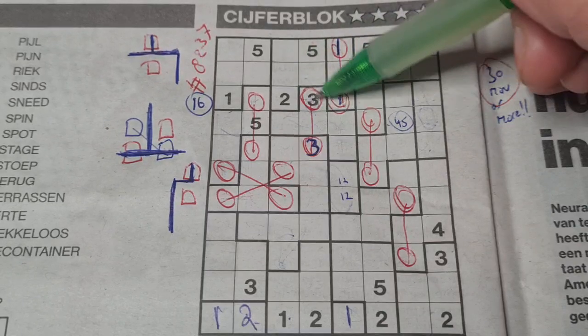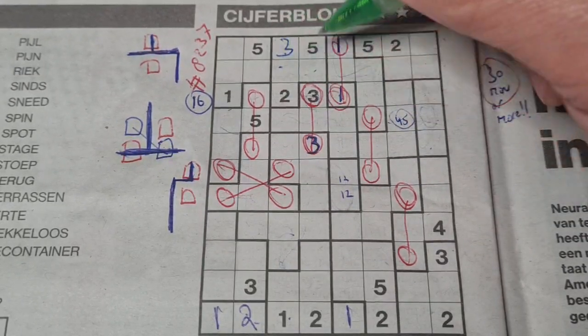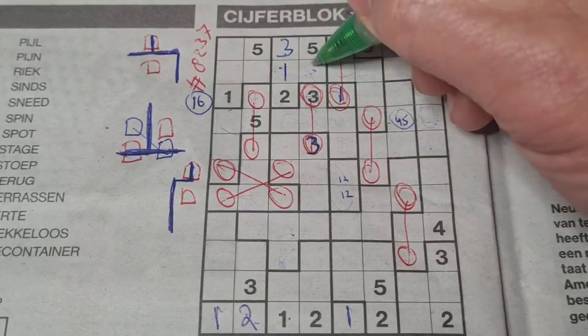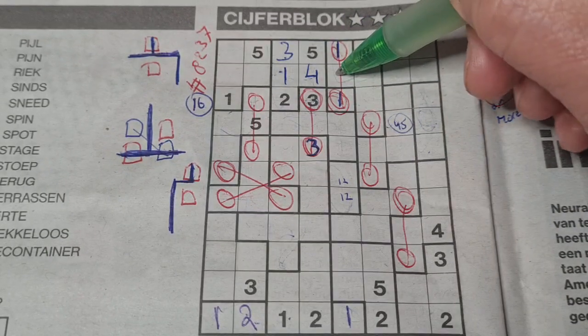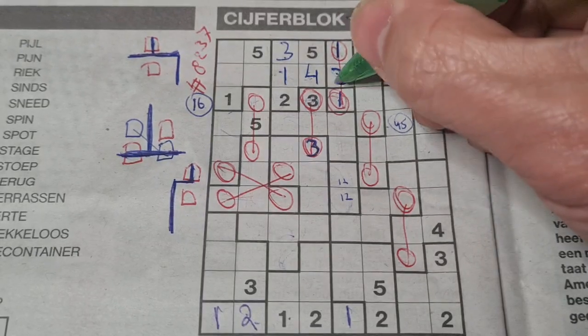These 2 boxes can be a 3. So 1 box left for the 3 should be there. So 2 numbers left in this area for 1 and the 4. 1 and 4. We have a 1 there. No 1 there. 1 should be here and a 4 goes there. Alright, I think this box should be a 2 because give me 1, should be 2, give me 3, give me 4, give me 5. Yes, definitely 2.